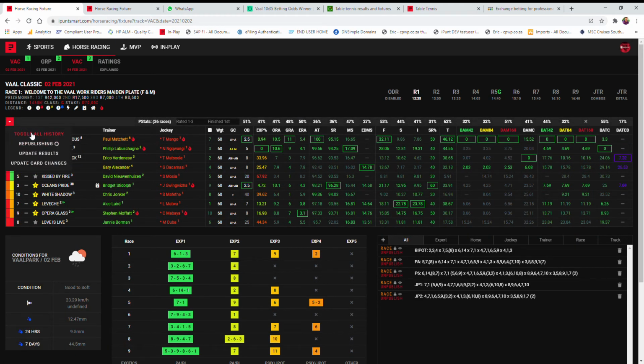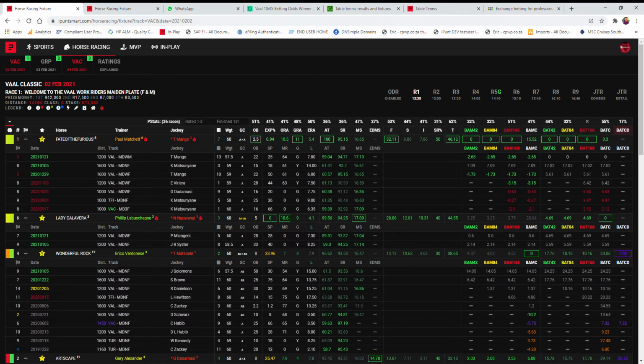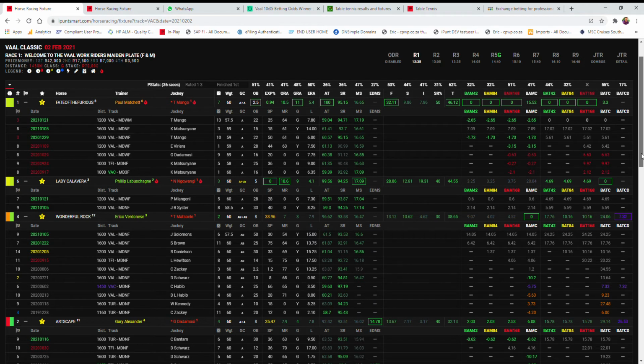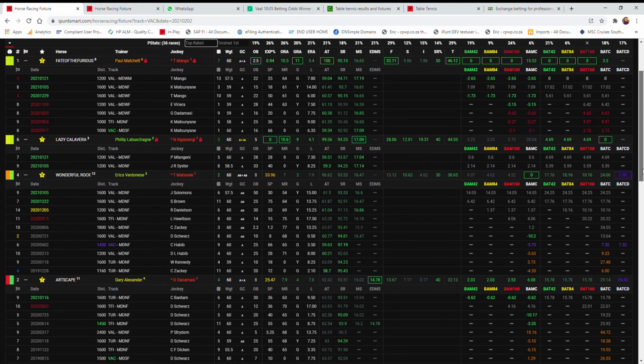In the first race, we start off with the Work Riders Maiden, and that in itself is never a very good, confident thing. It is a 1450, and that means a little bit of soft conditions on the foot. I see that Fate of the Furious was 14 lengths in yielding conditions on the 1600 Vaal, and Wonderful Rock in that very same race was 15 lengths, but now carries 2.5 kilos more, so his bat figures are not as good, but he does get a lot of support on Interbet.